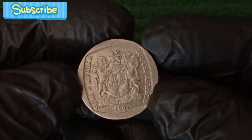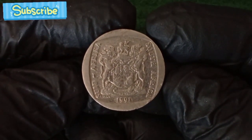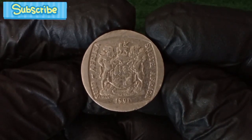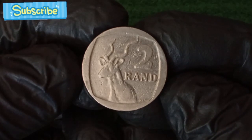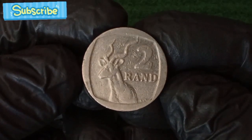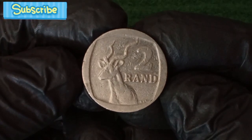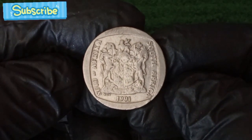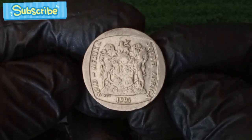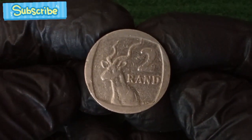Collector insights: what they look for. Collectors eye three major things when it comes to the 1991 2 Rand coin. Date and authenticity: it must say 1991. Anything else? Pass. Historical context: the coin must have the F.W. de Klerk obverse. That's the unique marker of its era. Condition: circulated coins are acceptable, but coins with readable details, no deep scratches, and strong rims fetch higher values.